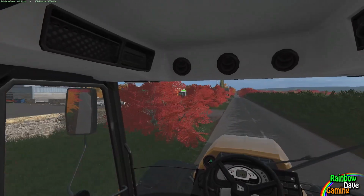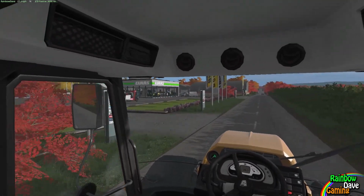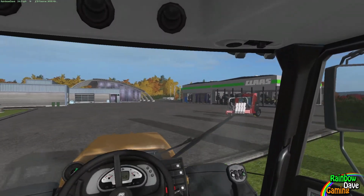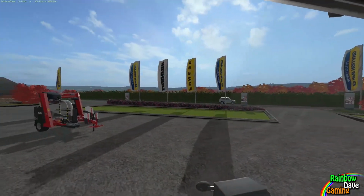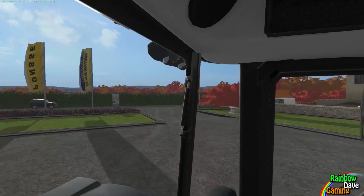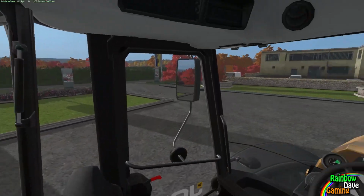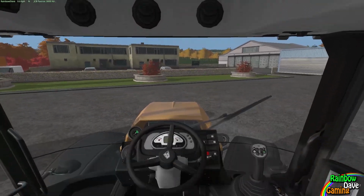There is some of the locals. No, that's local stores. Here we go. Here's the shop. Nice dealership. I have to invest in one of their tractors at some point. But there is, you can see there's a couple of working relationships in place. I believe one is with Kuhn, which is why they've got the bale wrapper here.